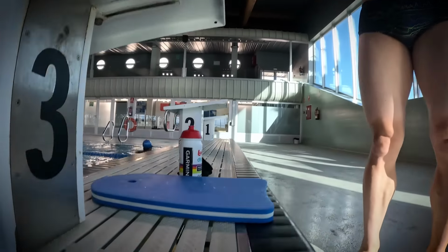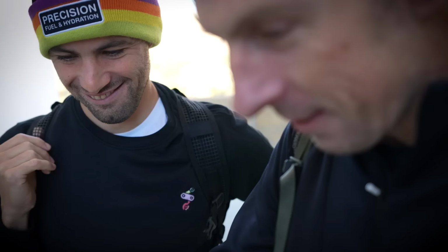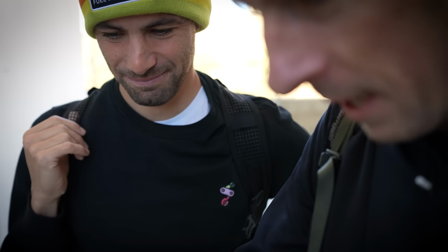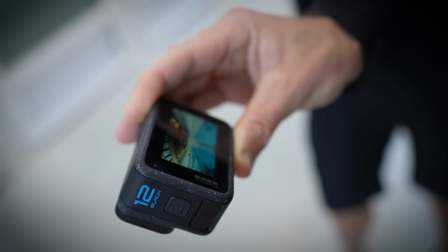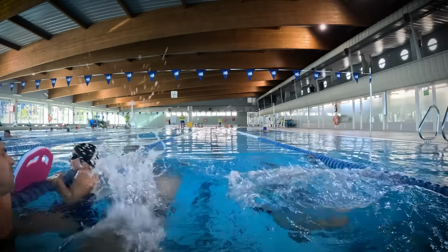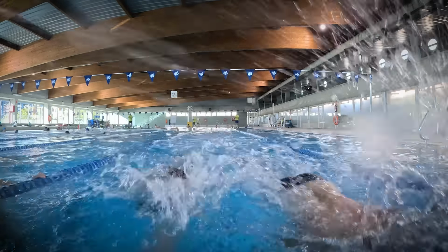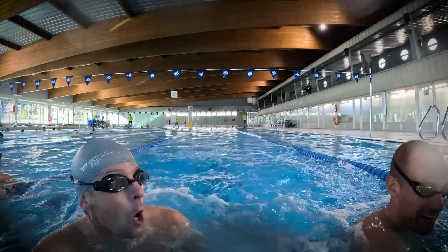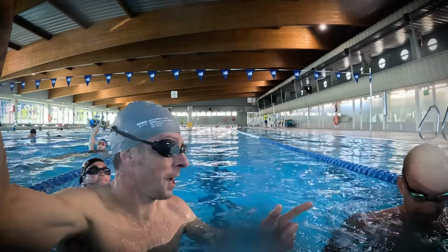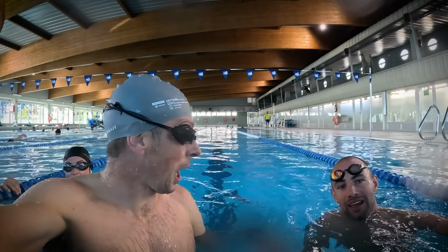Go. See what happened at the turn. There's a lot of splash. Ready? Three. Two, emergence. One, go! Oh. Wow. This is a big lead. Campenaerts for the win. At least it was close.